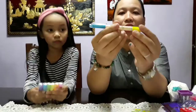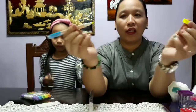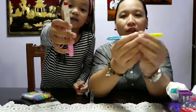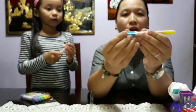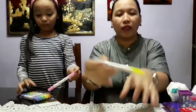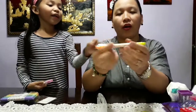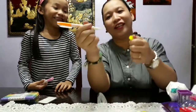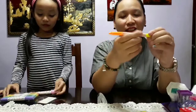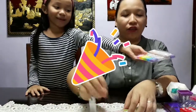Ayun. So, what I like about this marker is that it has 6 pens, pero each tip has a marker. So, this one is blue, pero yung bottom niya has neon green. Ayan siya. So, nakaka-save ka din. This one is again neon green and then orange. Diba? Amazing. Alright. Okay, that's it. Ayan. So, for this one naman, same brand din siya, Chosh.